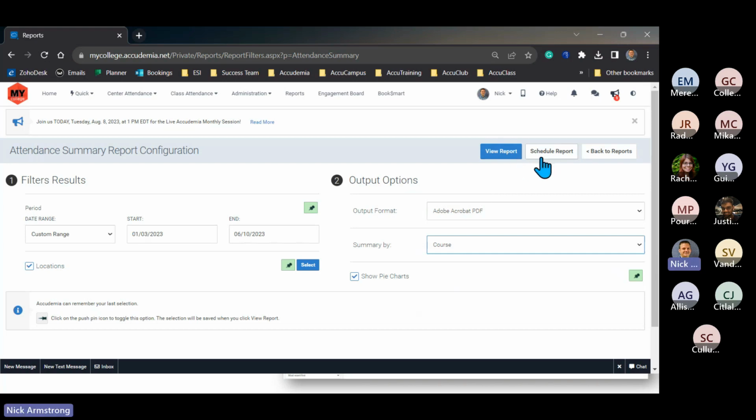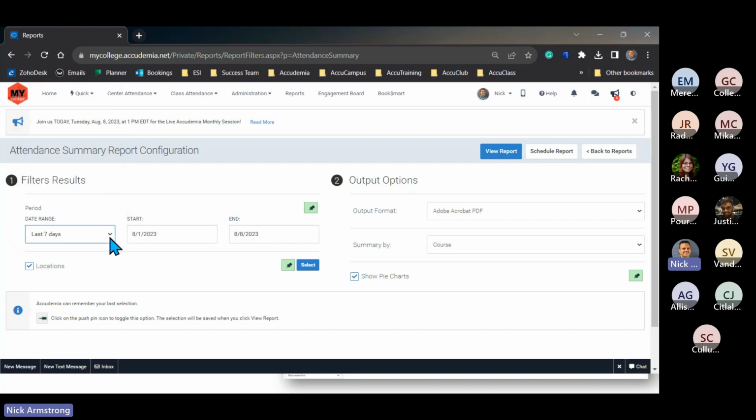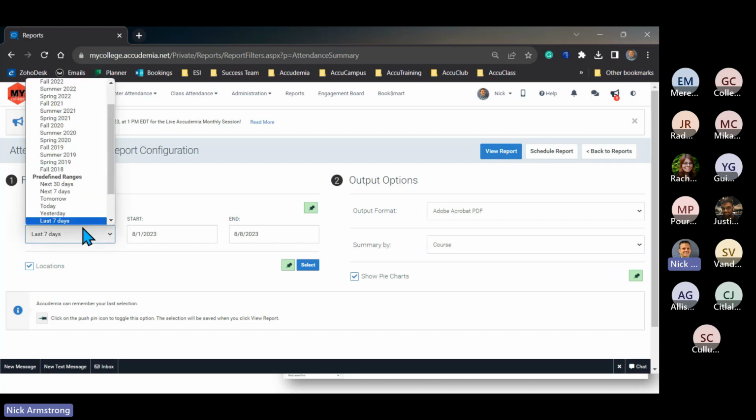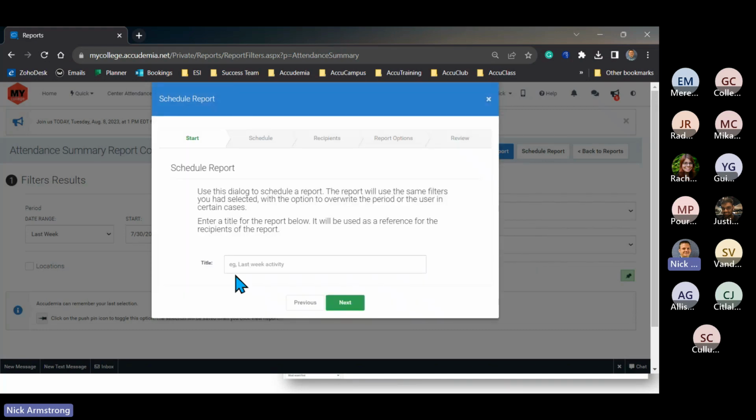And once I set up my range, let's say I wanted to do the last 7 days, so it'd be a weekly one, or I can do Monday to Sunday or whatever my week is, I can do last week instead. And it'll give you the first set of days. I could view the report to make sure that it is what I want it to be. But here I would go ahead and schedule a report once I'm happy with it.